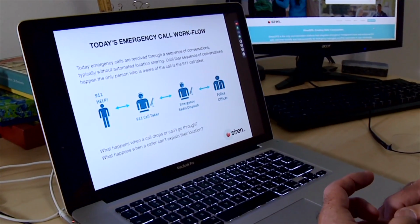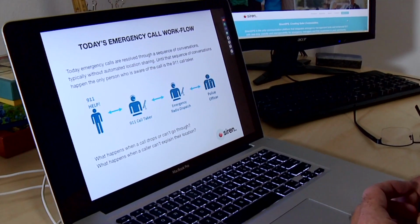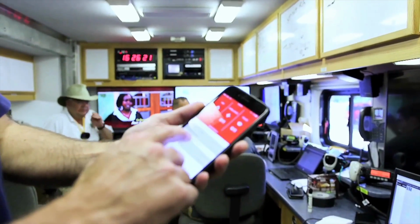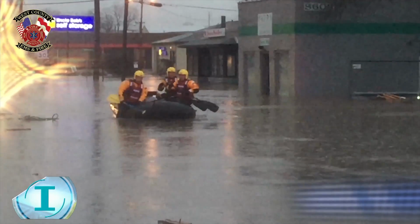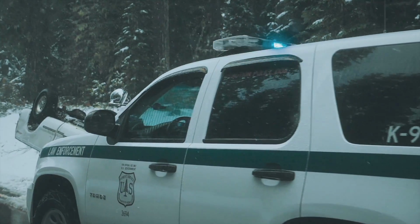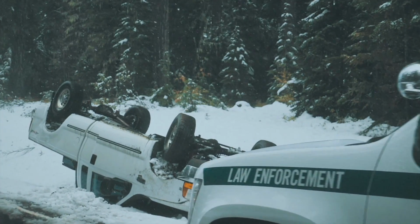But the problem with the infrastructure is that it costs a lot of money to update the towers to be able to get that location from your phone. So they can't do it, generally speaking, across the country. Rauner says he hopes to revolutionize 911. He launched SirenGPS, a mobile app with features for emergencies. Because when things go wrong, when calls drop or people can't tell 911 exactly where they are, dispatchers and first responders can't help as quickly without an accurate location.